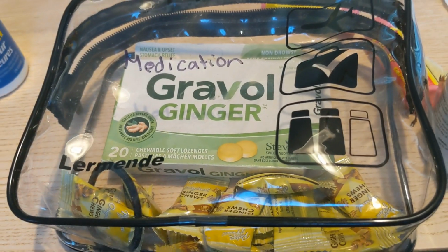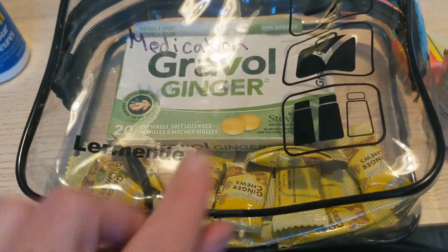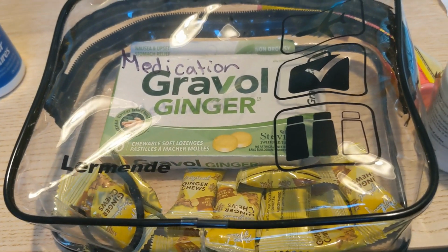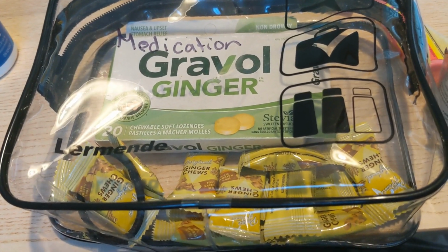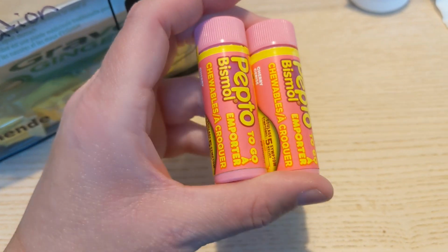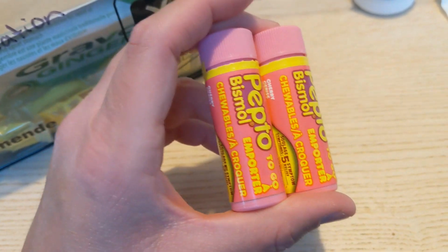None of us are prone to seasickness, but I do like to bring ginger chews and ginger gravel just in case we get nauseous. I get nauseous for other reasons, so just having some of that helps. I also bring some of these Pepto Bismol chewables. I just think that covers a lot of bases when it comes to what you need.